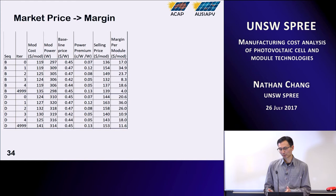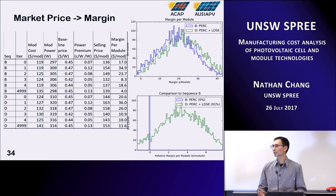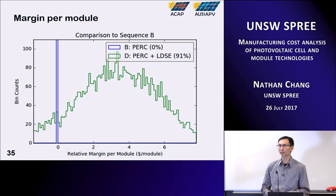We have a module production cost per module. We have a selling price per module. We can subtract the two and work out the margin per module. And when we graph this, the great news is sequence D now looks better. For margin, we want a higher margin. That means more profits. So in this case, in over 90% of the iterations, sequence D actually would deliver increased margin to the manufacturer. So that's good news. That's excellent news. We're seeing that this technology has promise.